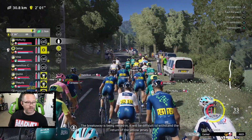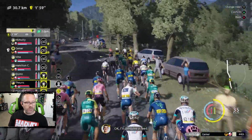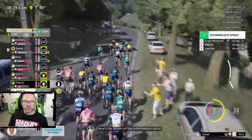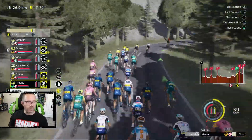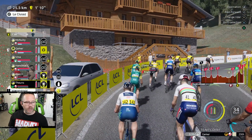And that's it for Cockard. Quinn and Toynes are not going to last much longer. Let's go ahead and use their gels. They're the other ones providing protection. Cockard was protecting McNulty, so he'll be okay. This is after Toynes and Quinn get dropped that we'll switch to Hamilton and then McNulty. And that's it for them.